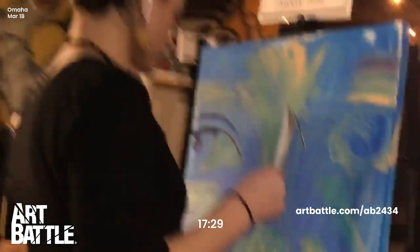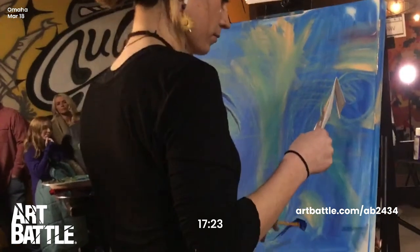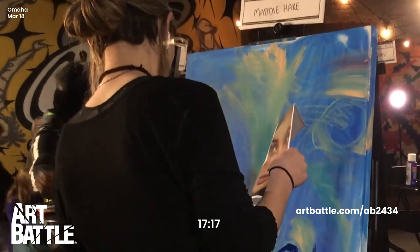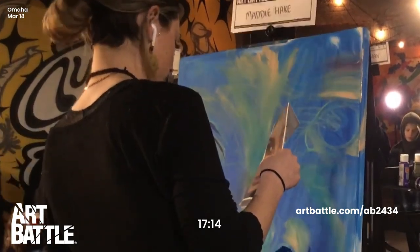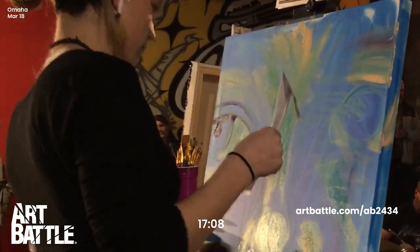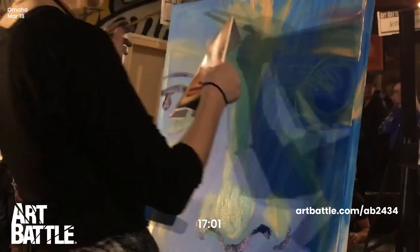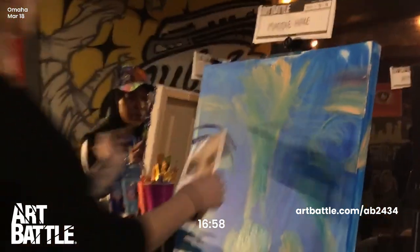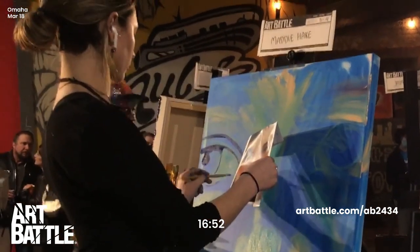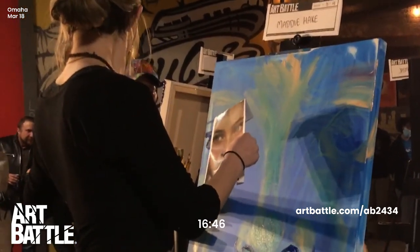Moving back over to Maddie Hake here, and we are starting to approach our halfway point. So Maddie and all of our other competitors are almost at the halfway mark of this 30-minute final with 17 minutes remaining on the clock. We can see that Maddie has now added in all of these green and yellow tones over top of this blue, and she's letting the blue of the background really shine through and play a big part in creating all of these mid-tones. I think that's a really good battle strategy in toning her canvas in this way, because there's not a lot of negative space for her to deal with anymore at this point.